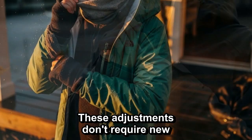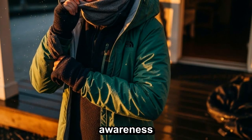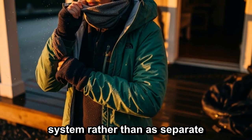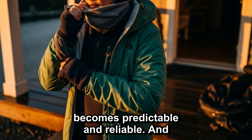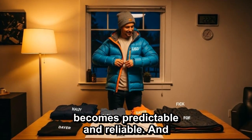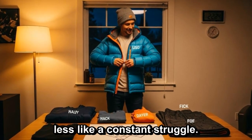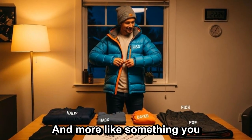These adjustments don't require new purchases, just awareness of how heat behaves. When clothes are used as a system rather than as separate items, warmth becomes predictable and reliable. And once you understand that system, staying warm feels less like a constant struggle, and more like something you can control.